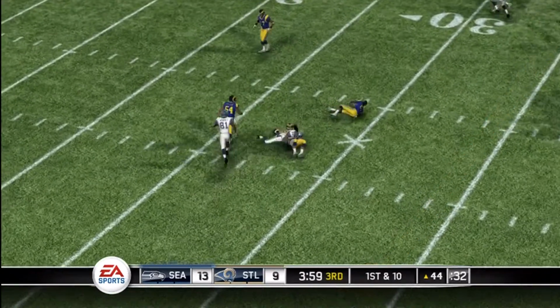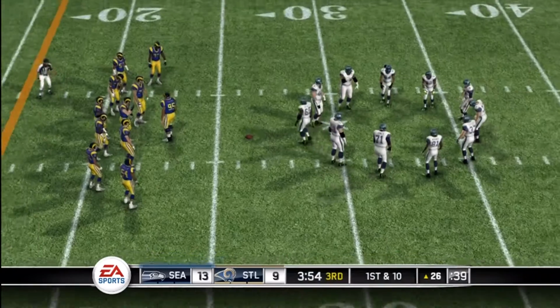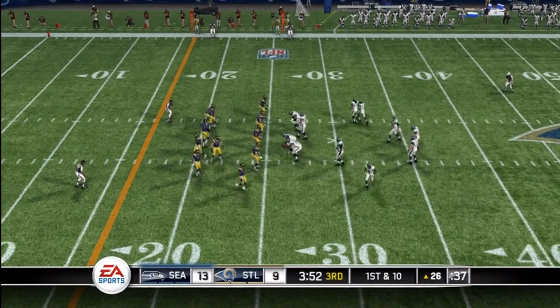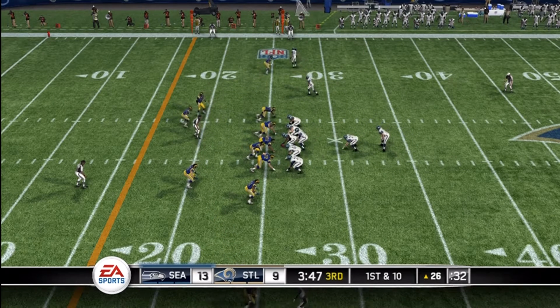Hasselbeck again, and another big play. Bobby Ingram getting down to the 27 of St. Louis. Now what you're starting to see, especially on the last 2 throws, is Hasselbeck taking his chances down the field, and so far, he's 2 for 2.